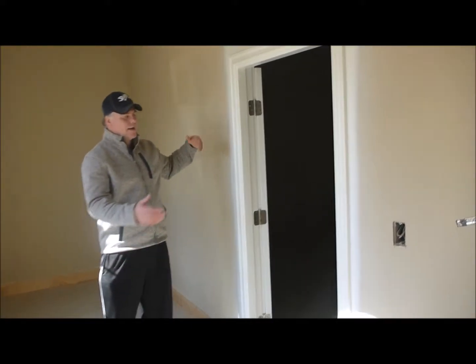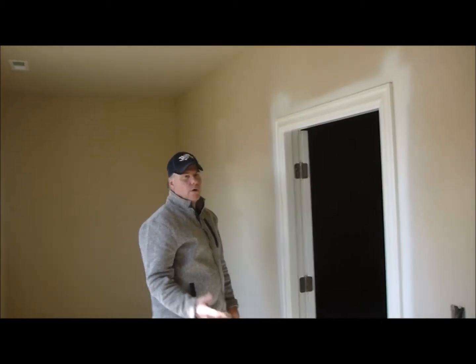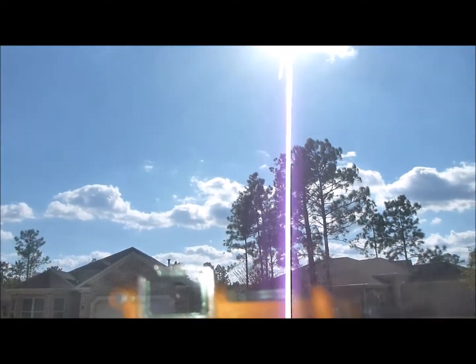And this wall that's right here, I can take this door out and open this up and do whatever. Or you could just not put the wall in at all and make it a three-car garage by extending it out. Yeah, you could get a three-car garage and not have this wall. And that's a North Carolina sky right there.